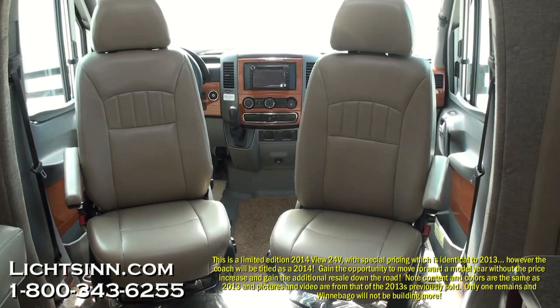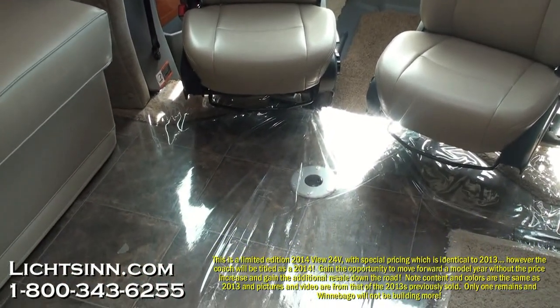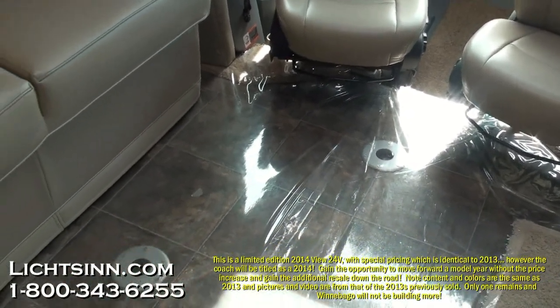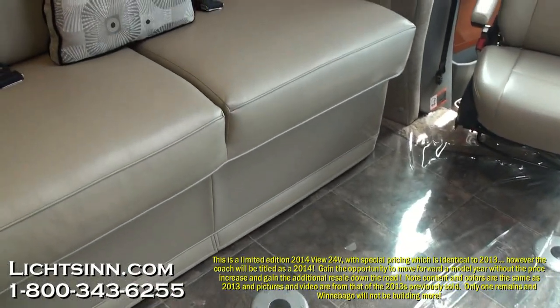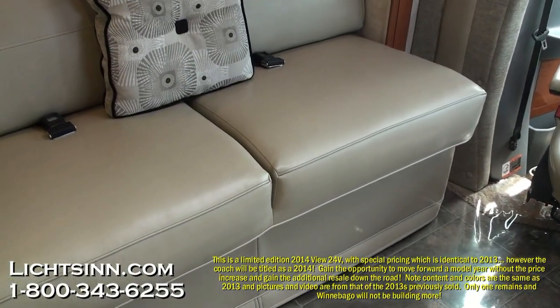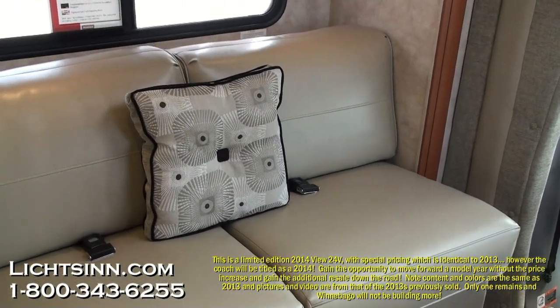The comfort sofa sleeper then also features a pull-up table. Up front, standard for 2013 are ultra leather cab seats that rotate and swivel to become integral living components. There you can see the pedestal for the table that goes in front of the ultra leather sofa sleeper, conveniently converting this into a 3 to 4 person dinette.